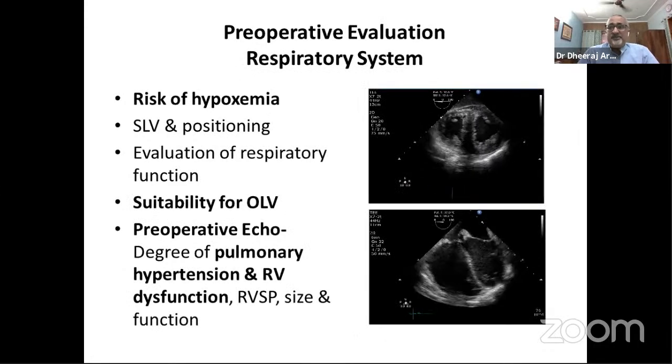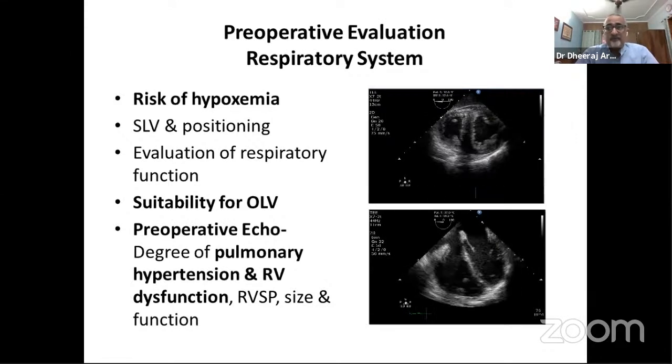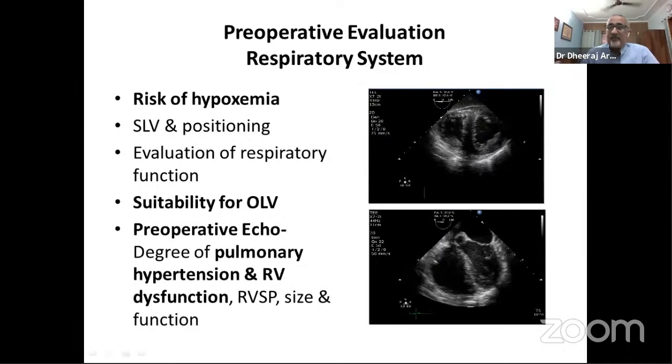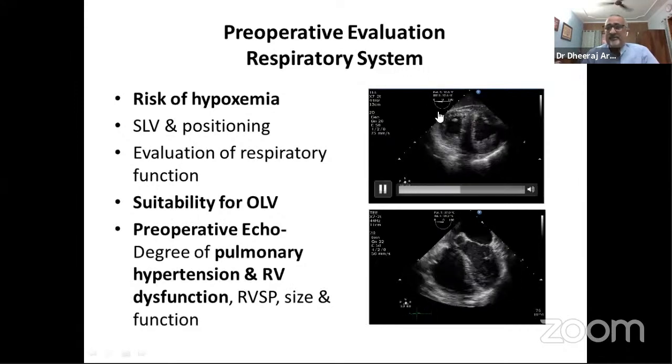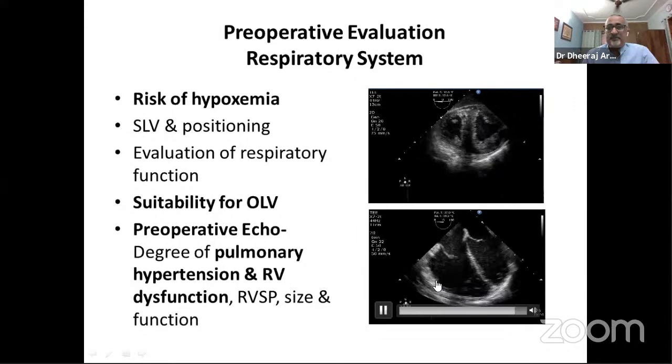Now coming to the respiratory system. The respiratory system is also very important for minimal access surgery. We have to look for the risk of hypoxemia, because the risk of hypoxemia is there in these patients. We are doing one lung ventilation. We have to see whether there is suitability for one lung ventilation or not, because we have to isolate one lung. Then preoperative echo with regard to the RV function is important. In this type of picture, in which severe RV dysfunction is there, we should avoid minimal access surgery. You can see a D-shaped septum is there. The RV is hugely dilated in this picture. You can see the echo picture.